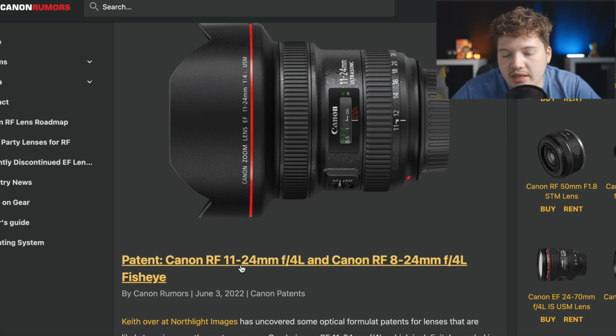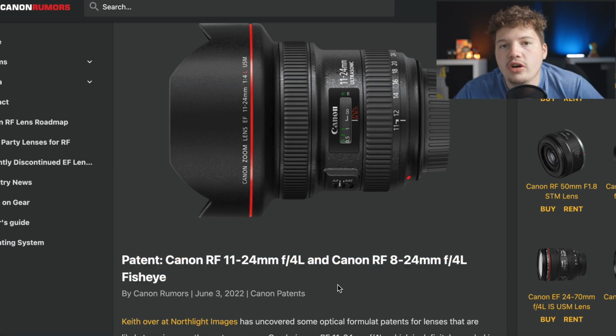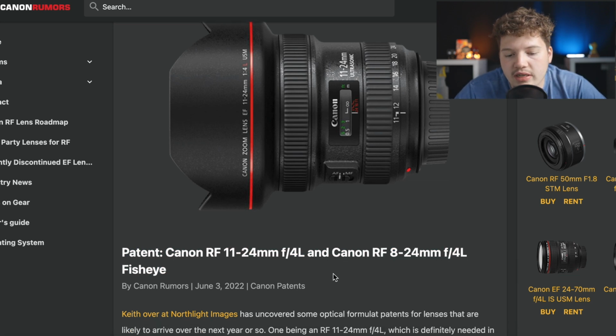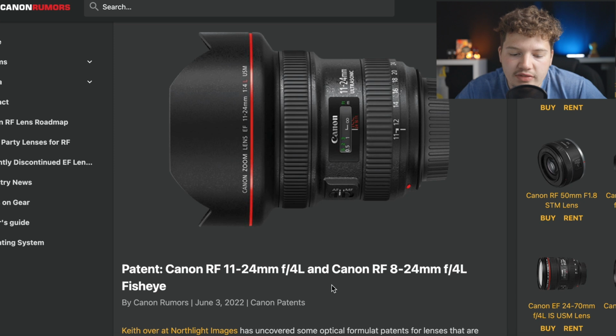It's only a 3mm difference, but you don't actually realise how big of a difference 1mm is in actual focal length. So a 3mm difference will be a big difference. The same f4 version as well, but it will be a fisheye lens. So you've got to remember that if you do want to go buy this lens, it will be fisheye. But the 11 to 24 is looking really good. Hopefully this will be actually announced in the next couple of months, because I think this 11 to 24 would be amazing for the Canon RF system.